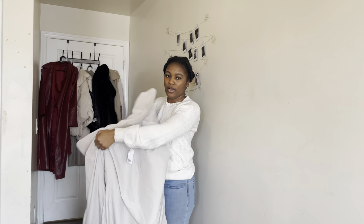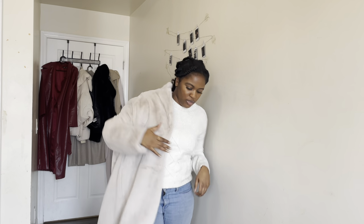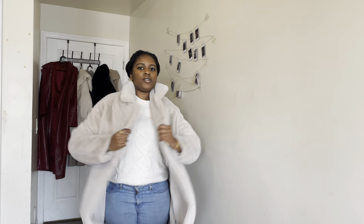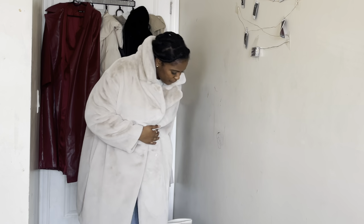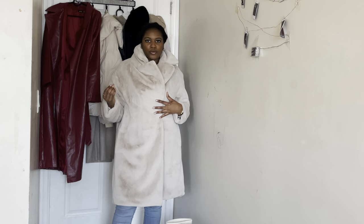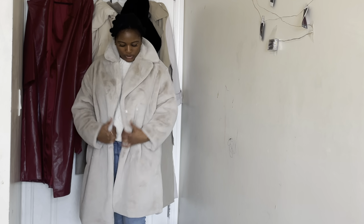And this is from H&M. This is gonna keep you extra warm, literally extra warm. This is such a statement. Oh my gosh, look, your thighs are not going to be cold anymore. You're gonna look and feel warm in your soul. Like, come on now, this is so cute, such a statement piece.